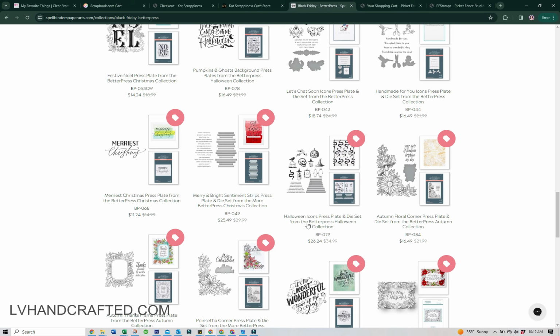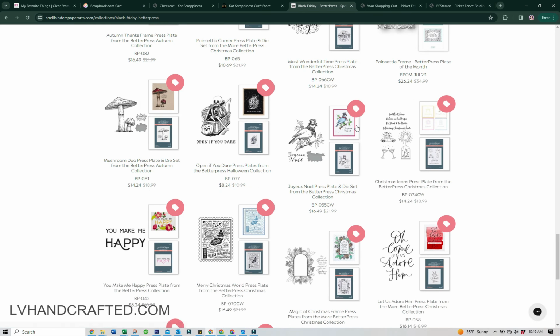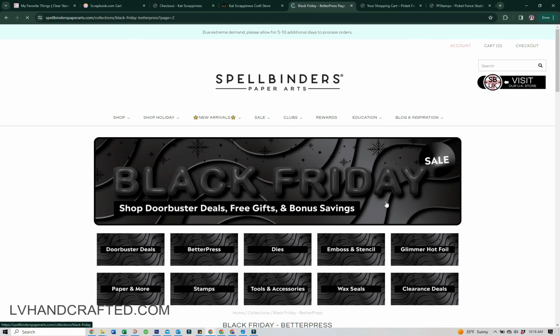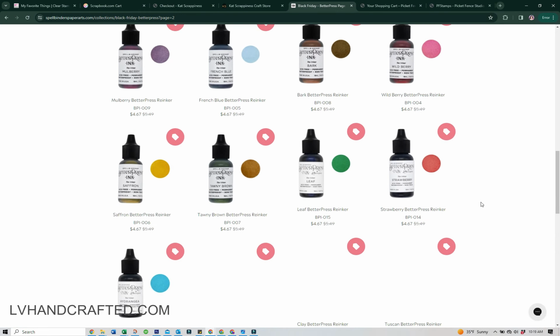And the Halloween one works that way too, but I don't know if folks are still shopping Halloween. This is a huge set, by the way, the Halloween Icons one, but their sentiments work the same way. And so I love those because then you can do one pass to stamp, letterpress out your sentiments, and then a second pass to cut them all out, and you have perfect banners to use and oodles and oodles of them. So that's really fabulous.